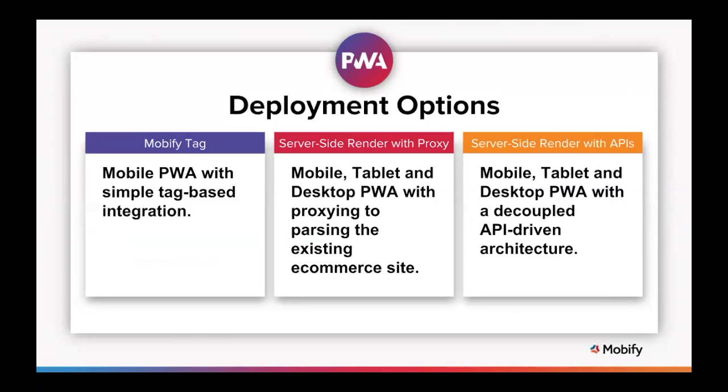One is using what we call a proxy. In this case, you can deploy a PWA across mobile to desktop, but you can keep your approach to parsing HTML to build a PWA. This is for customers who haven't fully built out a set of APIs to integrate with their PWA, in which case you may want to use this as a transitionary phase as part of your API transformation initiatives.